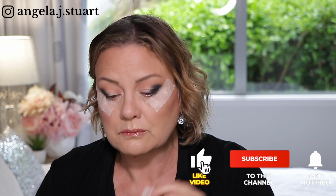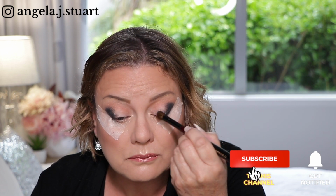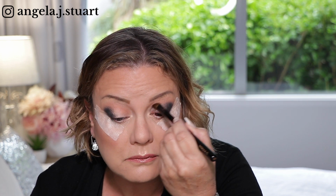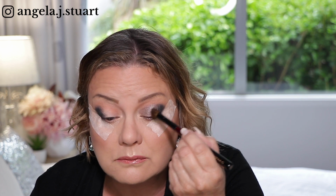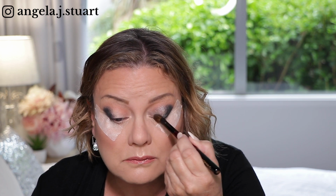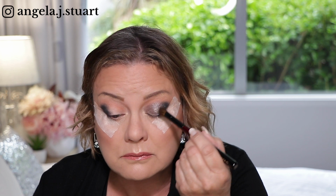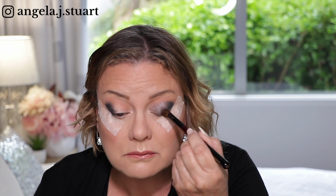And I am just going to tap that on the rest of the lid, so from the inner corner through to that black, I'm tapping this on and then spreading it on the eyelid. Now, I took my time with this because I really wanted to build that colour up, so I'm going right from lash line up to my crease.